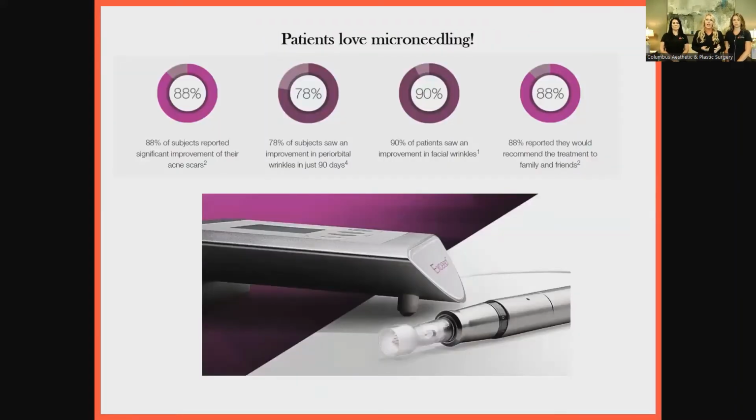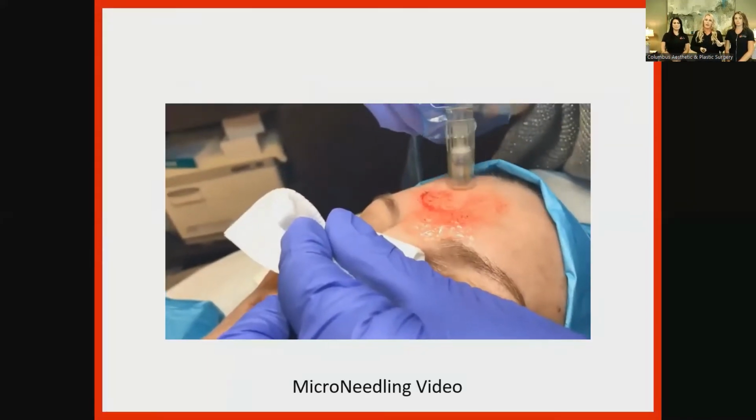Here again is the video, and this will just show you some statistics on microneedling. So as you can see here, it has a very high approval rating with obviously the fine lines and wrinkles and texture. That right there, it's showing the device that we use here at CAPS, the Exceed, and you can see the plastic tip is one-time use, very sterile. We take it off after each client, obviously. The needles are very fine. They do not hurt, and I'll talk about numbing.